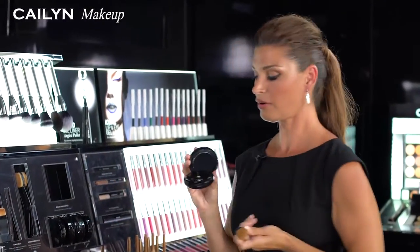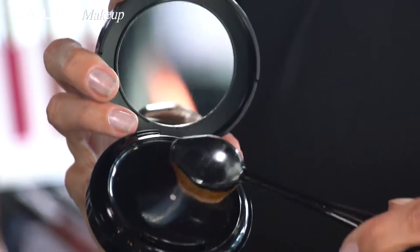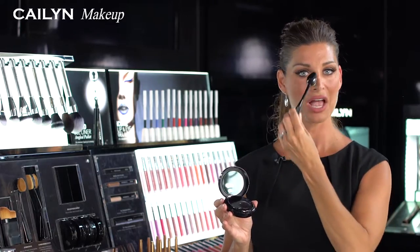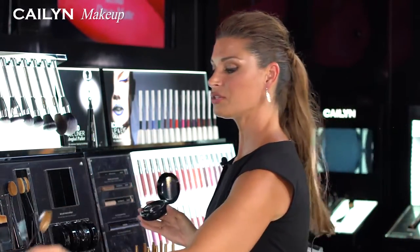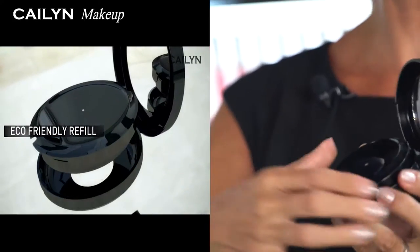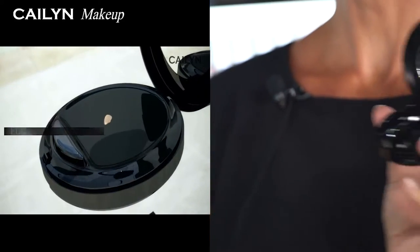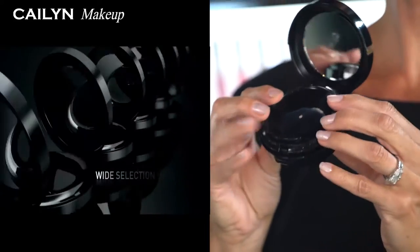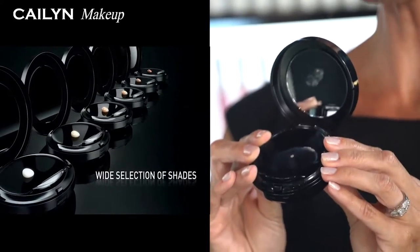You can use your brush, simply pick up the product off of the palette and apply it to all the areas of the face, around the nose, under the contours of the eyes, and all the other contours of your face for that airbrushed, nice, beautiful finish. It also features an eco-friendly cartridge refill. You simply push the cartridge out of the back, take in your new cartridge, and put it in until you hear the snap. Once you hear that snap, you're good to go.